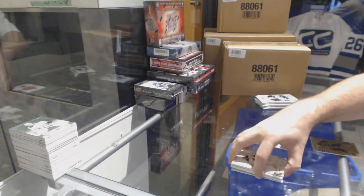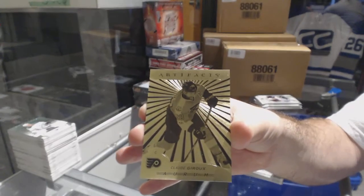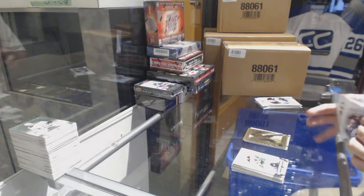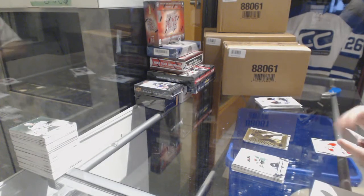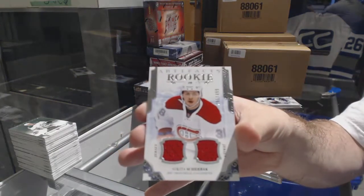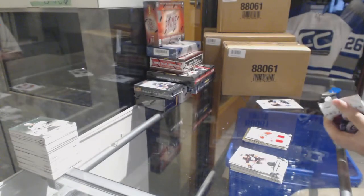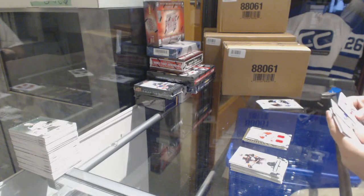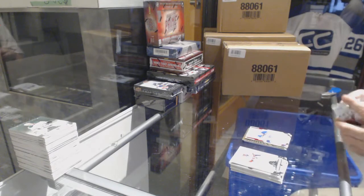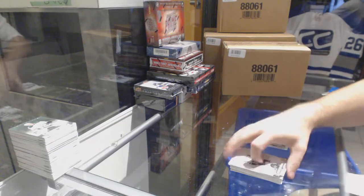We have an Aurum for the Flyers, Claude Giroux. For the Montreal Canadiens, dual jersey /499, Nikita Scherbak. Ivan Barbashev for the St. Louis Blues rookie /399. And JT Compher for the Avalanche.